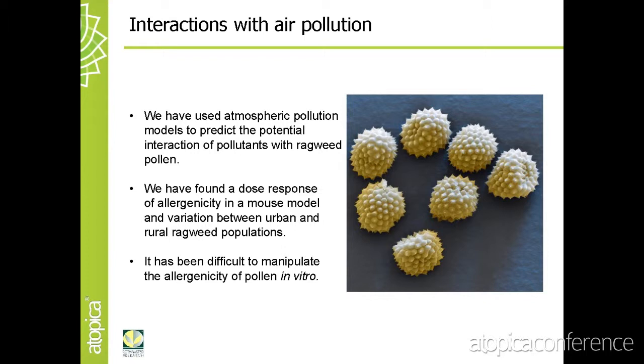We've used a mouse model to look at that in the lab and found a dose response of allergenicity to exposure to ragweed pollen, and also differences between where that pollen comes from. So urban populations were more allergic to the mice than rural populations. So it suggests there's some interaction with the environment going on, although it's been difficult to manipulate that in vitro.